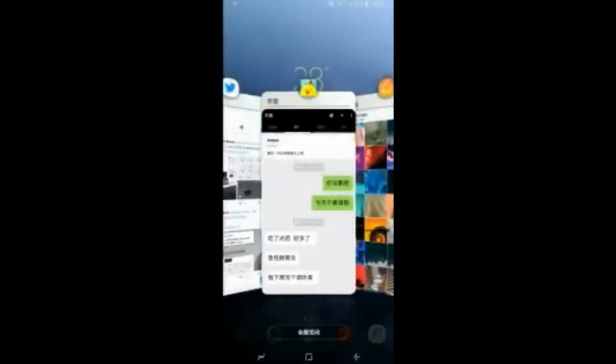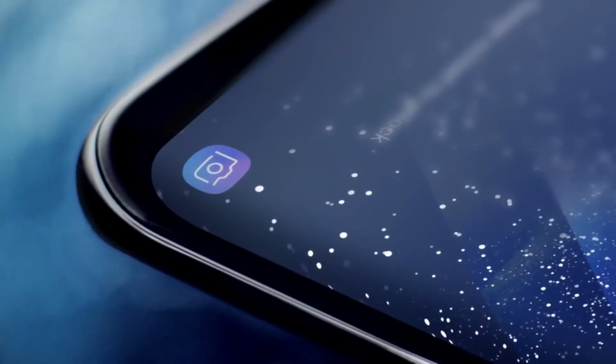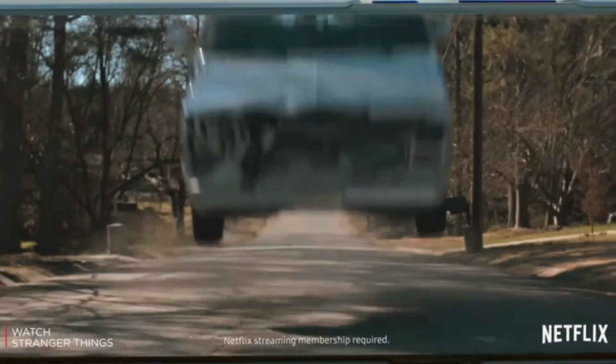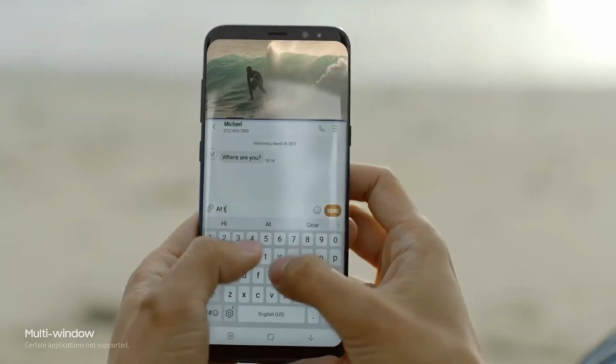It will be powered by Samsung's Exynos 9810 or a Snapdragon 845 processor. RAM size is going to be 6GB paired with 128GB of internal storage, but an 8GB RAM variant will also be available that comes with either 256GB or 512GB of internal storage.